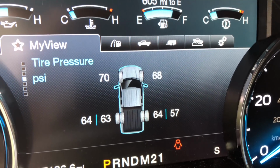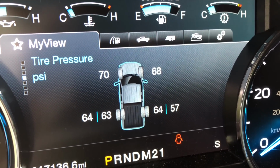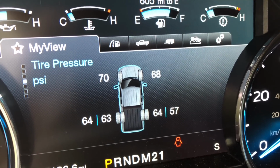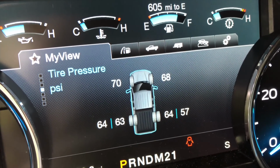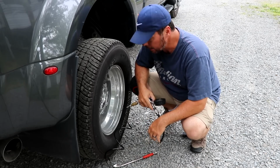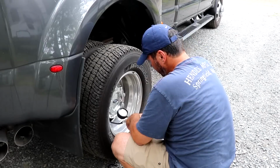I'm looking for 70 PSI on the front and 65 on the back tires. I'm pretty good with these numbers except for that rear right tire, which I've had a little bit of a leak on, I think. It's been a really slow leak that I'm going to have looked at. So I'm going to go ahead and get that tire up to 65 PSI on the outer tire of that dually. These tires on the rig and on the truck are the only thing stopping our house from scraping the ground, so take it seriously.